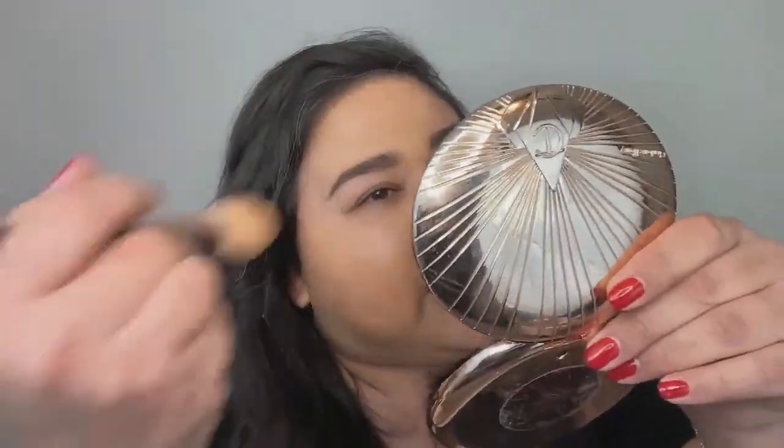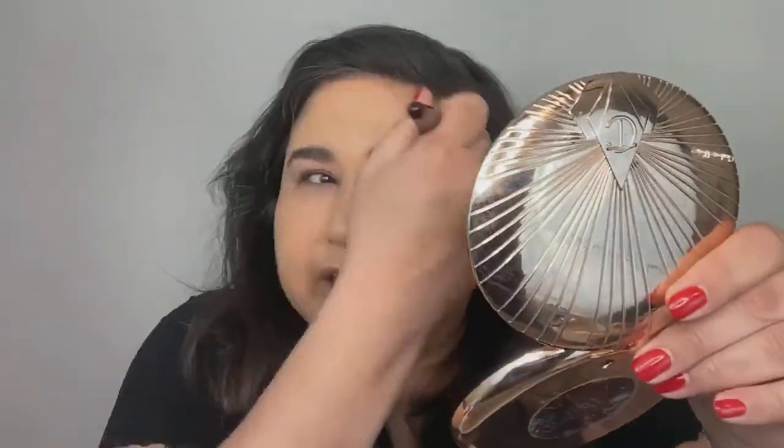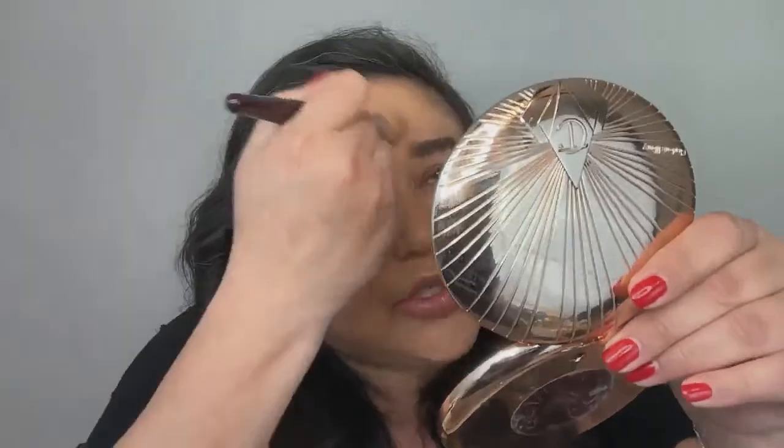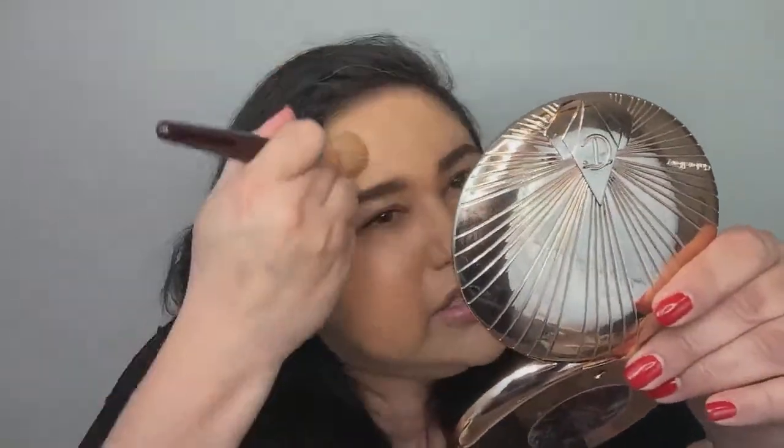I'm going to do my forehead here. I finished my brows already, so I'll be mindful of this. If you need help selecting a color, you can always go on charlottetilbury.com, and we do have some shade finders that can help you choose your color. You could also book an appointment with our Team Tilbury, and they'll help you select a shade, which is always really nice.